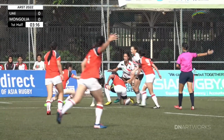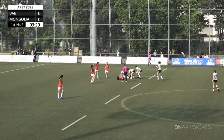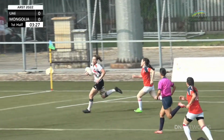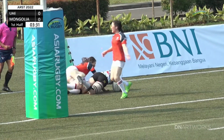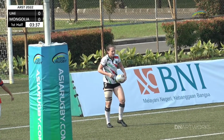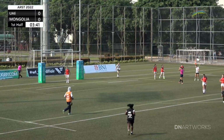UAE with the steal from that ruck. Big run here from the UAE. Setting up. She looks on the blind side. Nobody was there. Can she go all the way? That's number 9, that's Alex Cook for UAE. That's great vision. And she goes in for the first try of the game. Huge blind side, no one was home. And Cook takes it all the way in.